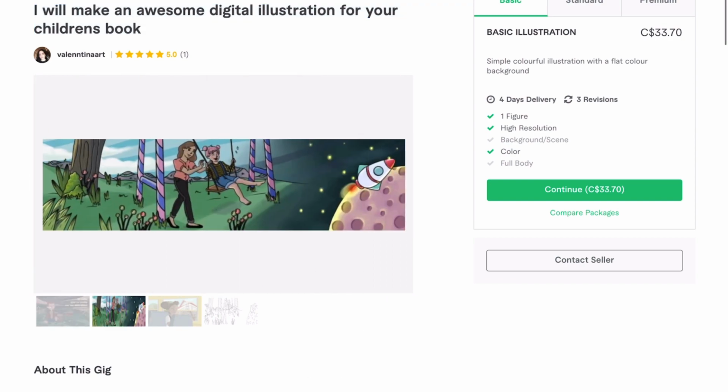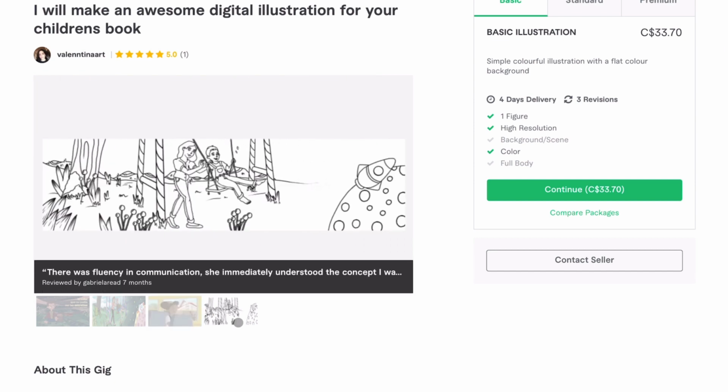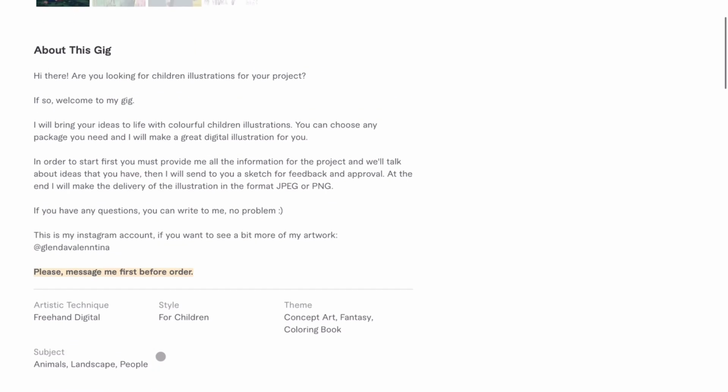Looks like you're very talented. Oh, that's a cool one. Oh, wow. Kind of got that Magic School Bus vibe going on here. And then just, I guess, the before and after. Okay, so it's pretty clear that you're good at what you do. So I think that's a solid portfolio. We'll get into the description here.